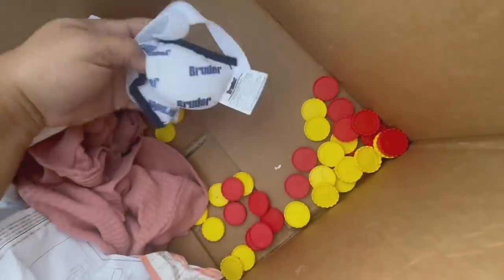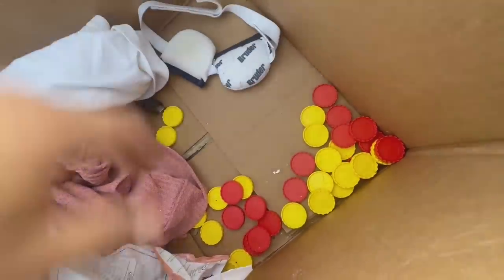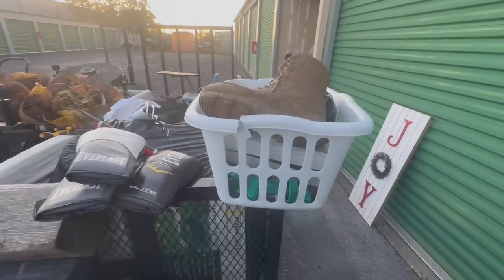Looks like it's trash. These cables don't look like it's anything. Keep this little extension cord. Can never have too many of them. All right, let me get all the little Connect Four things and put them in here. All right, moving on with this next box.